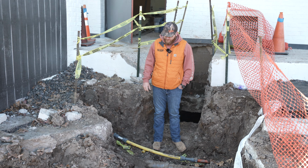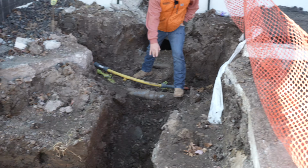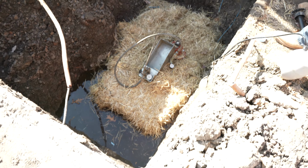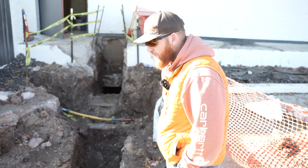We got that dealt with for the owner, but we found this gas main. They're not going to hit nothing. We got electric right here. I'm assuming that's fiber. And then you guys can see our horse stable down there, of a water valve.